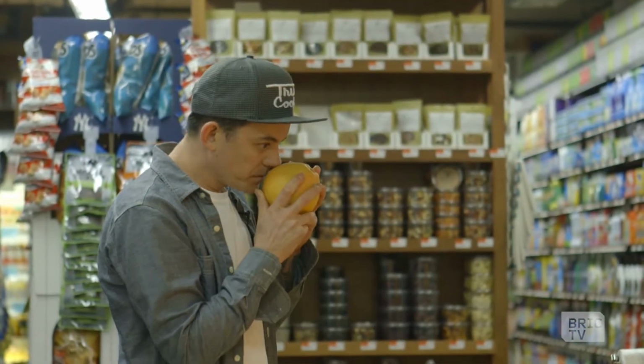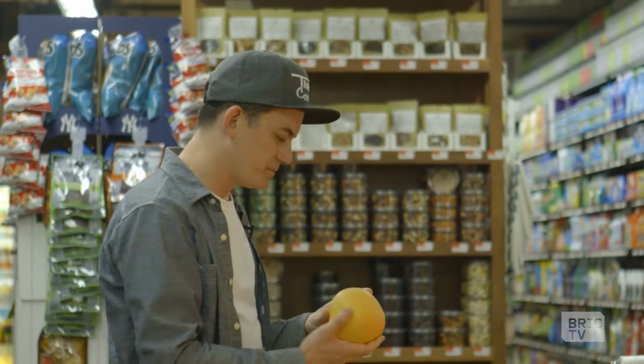Grapefruit, you like to be firm, definitely smell through the skin, and color. I'm gonna go with these guys.